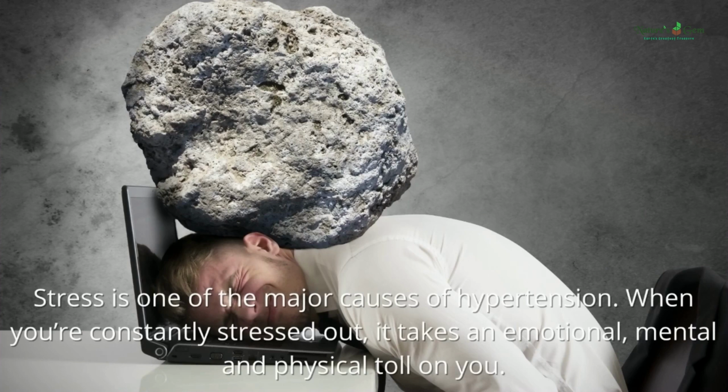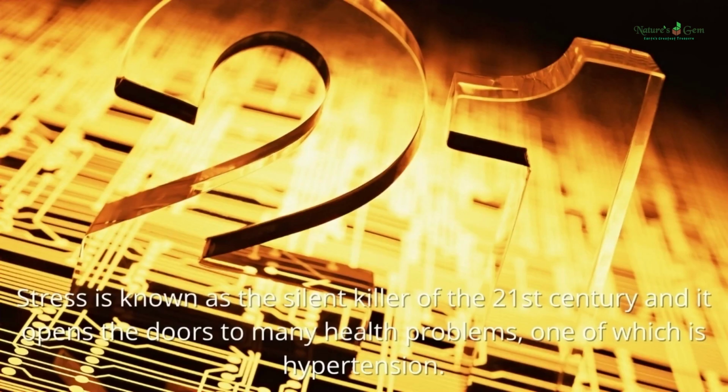Destress. Stress is one of the major causes of hypertension. When you're constantly stressed out, it takes an emotional, mental and physical toll on you. Stress is known as the silent killer of the 21st century, and it opens the doors to many health problems, one of which is hypertension.